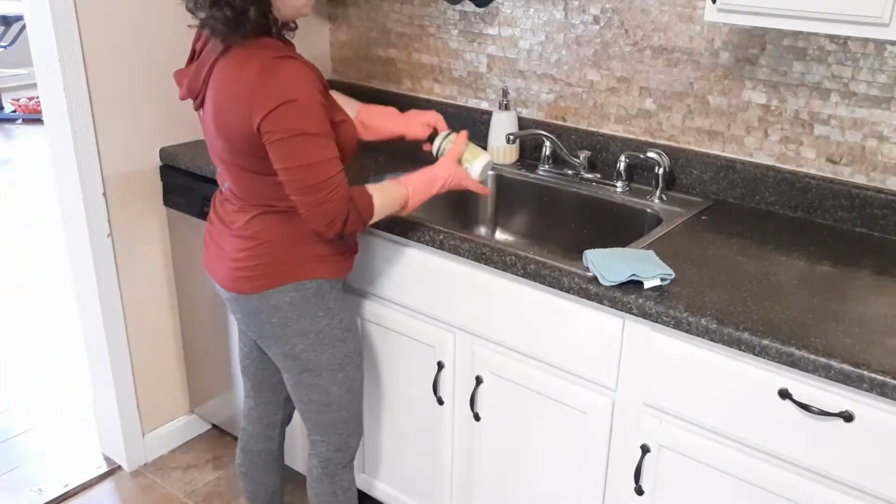This right here is Arm & Hammer baking soda. I'm going to be putting this in the sink. It's a lemon scent.